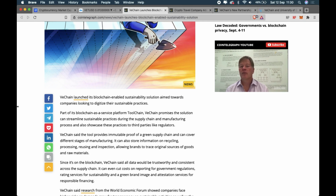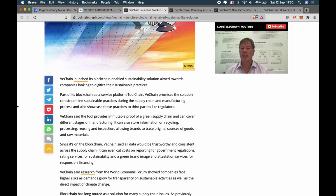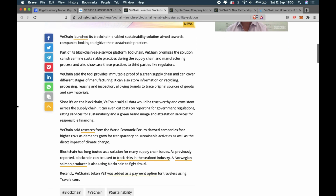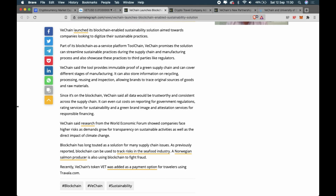Part of its blockchain as a service platform toolchain, VeChain promises the solution can streamline sustainable practices during the supply chain and manufacturing process, and also showcase these practices to third parties like regulators. VeChain said the tool provides immutable proof of a green supply chain and can cover different stages of manufacturing. It can also store information on recycling, processing, reusing, and inspection, allowing brands to trace original sources of goods and raw materials. Since it's on the blockchain, VeChain said all data would be trustworthy and consistent across the supply chain.